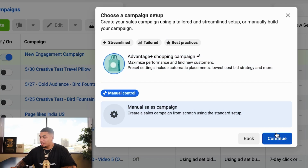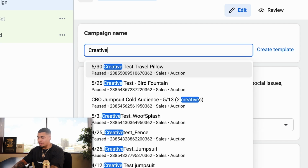Why are we doing sales? Because we want to see if an ad will convert or not. Next, we're going to come over here to manual sales campaign and click continue. We're going to go ahead and name this creative testing campaign.